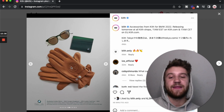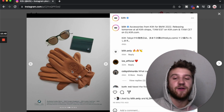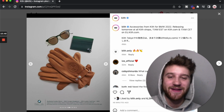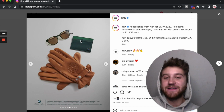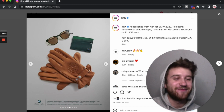I really like that embossed logo, and like I've said like 10 times throughout this video, I really enjoy the color of this leather. And then we've got a card holder too. The card holder is pretty cool in my opinion. It's got the little BMW logo there, and then little green blue action going on. Nothing crazy. I feel like there's cooler card holders out there, but if you're really into BMW and Kith, maybe you got to grab this one.